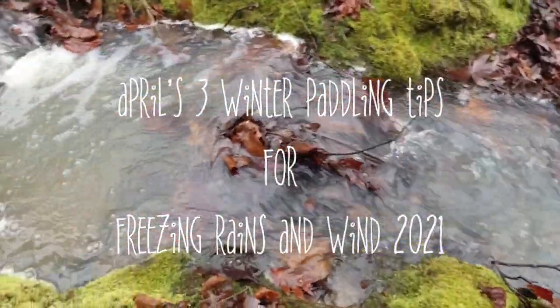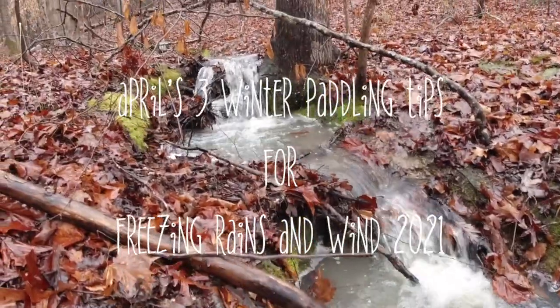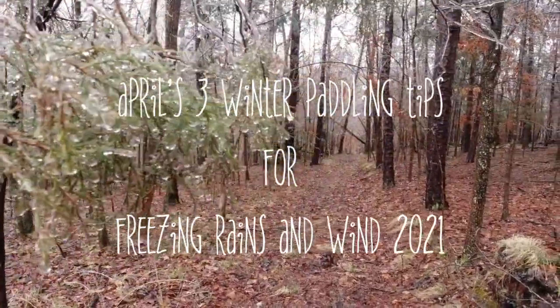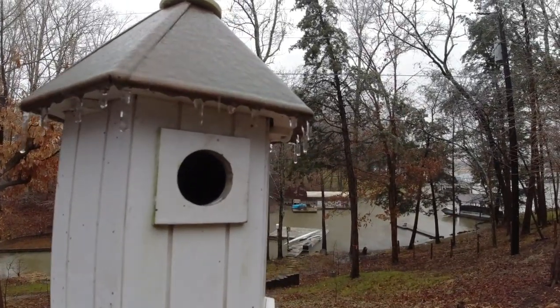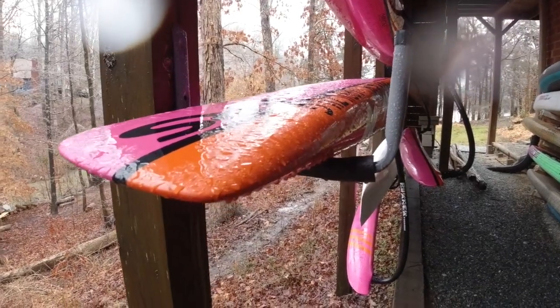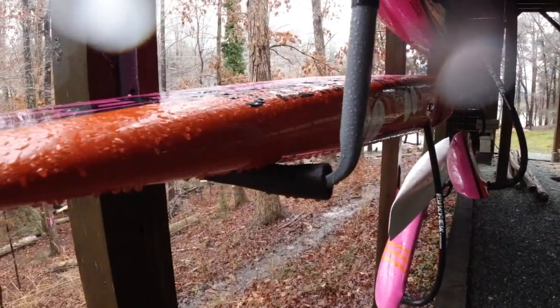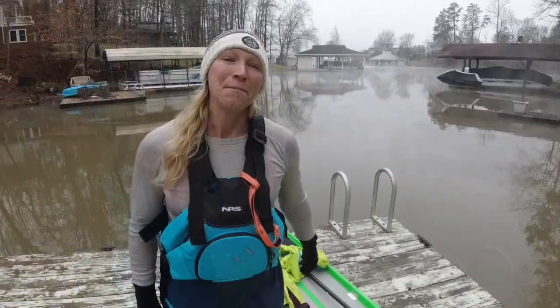Ah, winter. What can be a great time to hop on the water for silent, snowy paddles in solitude could also leave the dry snow behind and present you with a fortress of freezing rain and wind. I've always loved a good snow paddle, but freezing rain, high winds, and no sunshine in sight test even my motivation to train.